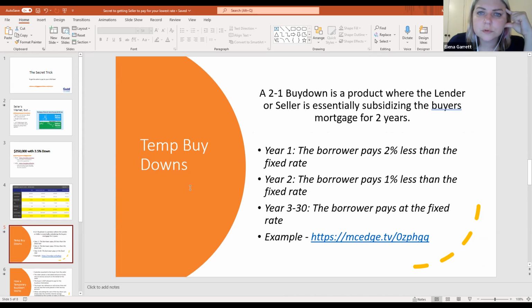Basically, the 2-1 buy down, it takes that $8,000 from the seller, and it gets put into essentially an escrow account, so an account that's set aside being held for the borrower, and then it's being used to subsidize the payment. So it's reducing the payment down to the point where the effective interest rate is 2% lower than the current rate for the first year, and then 1% lower for the second year.